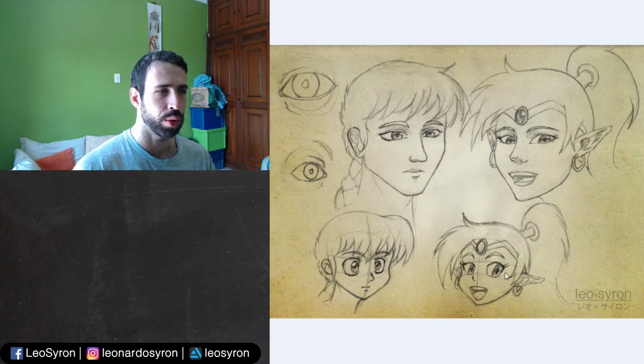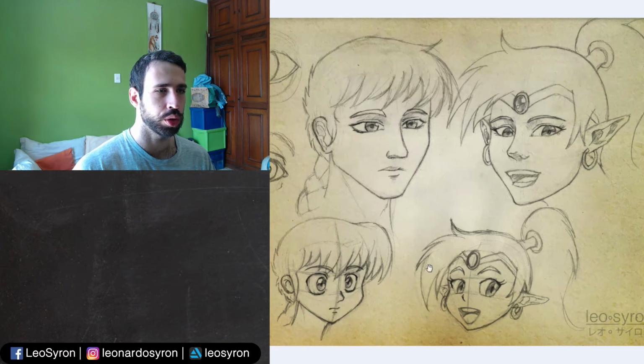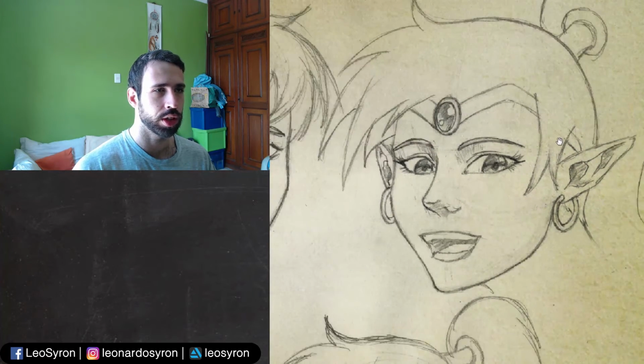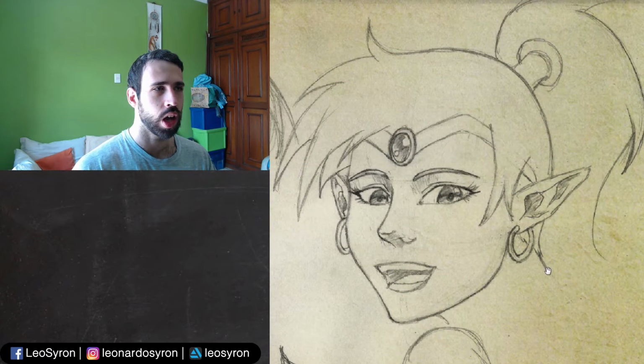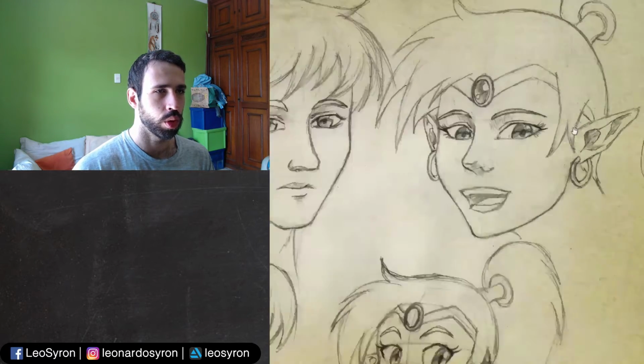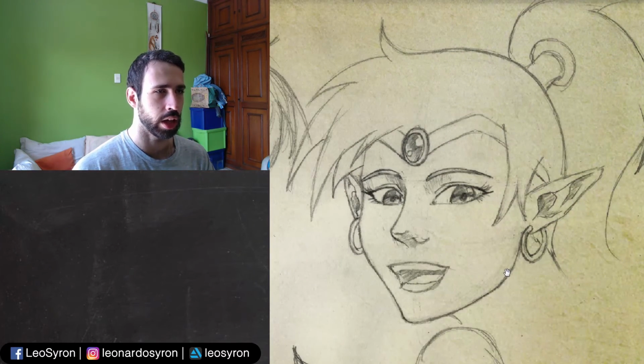But these are my favorites in that regard this month, where I took Shantae, which is an indie game which I like a lot, and I made this semi-realistic version of her, which I really enjoyed. I might do a digital paint over in a similar style as this Link, with this Shantae. I might do that.